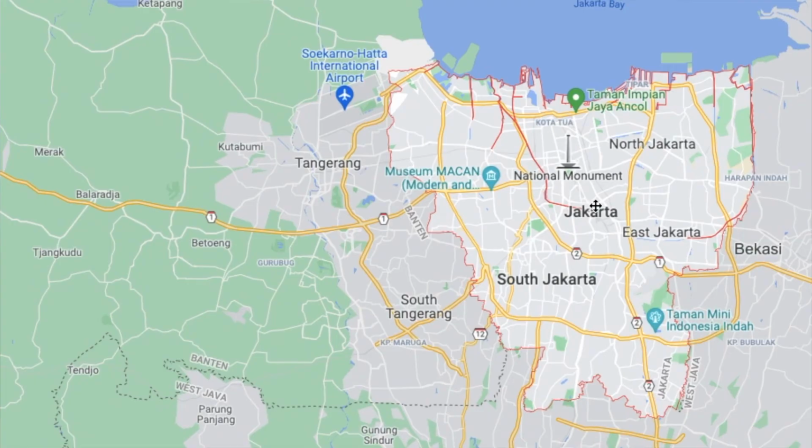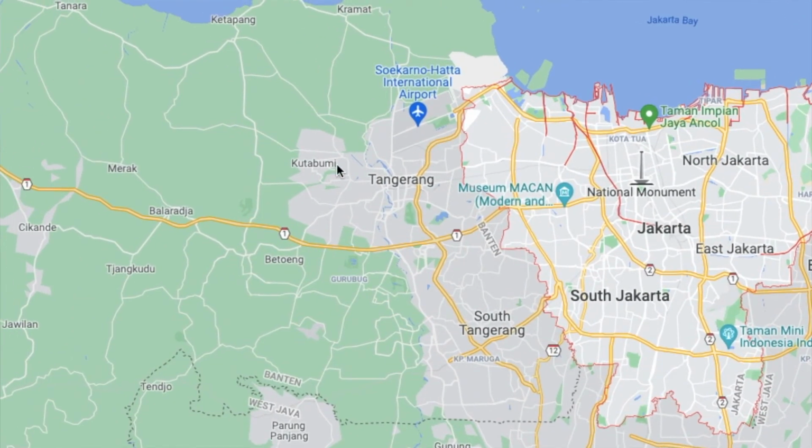So in this video, I'm going to show you my apartment. I'm going to show you the surrounding area. I'm just going to have a walk down the road and show you some of the stuff that I pass most days. But I'm actually not living in central Jakarta. I'm living in one of the suburbs called Tangerang, which is about 10 miles from the very center of Jakarta. It's a huge suburb. I think about 2 million people live here.